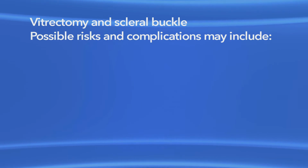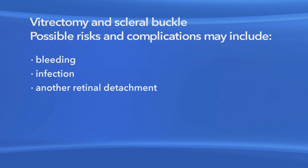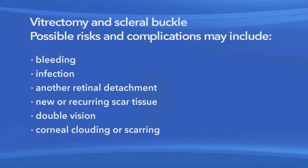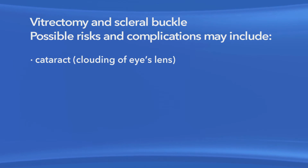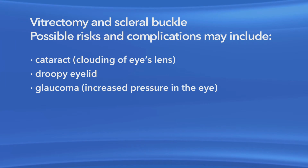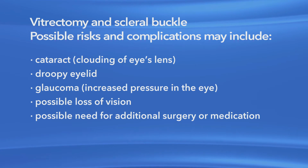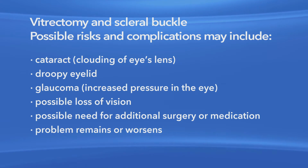These may include bleeding, eye infection, another retinal detachment, new or recurring scar tissue inside the eye, double vision, clouding or scarring of the cornea, clouding of the lens of the eye or cataract, a droopy eyelid, increased pressure in the eye called glaucoma, vision loss, and the possible need for additional treatment, including medication and surgery. Also, your eye problem could remain or get worse.